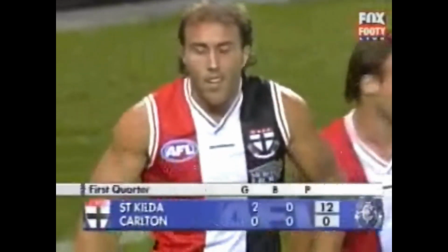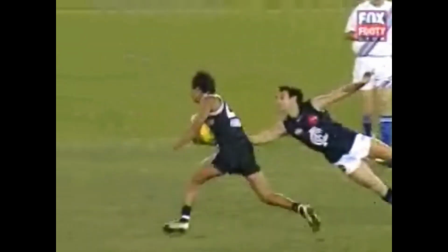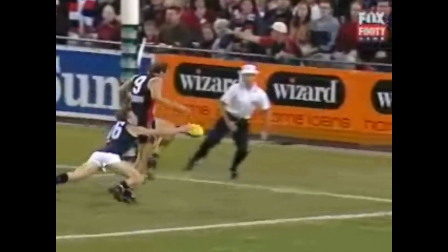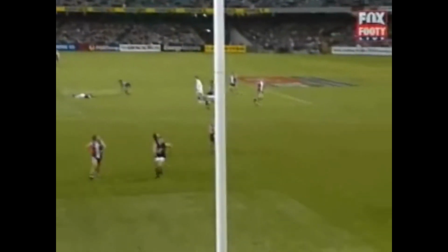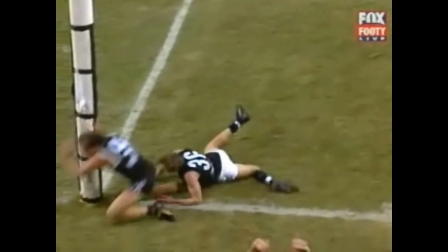So a great passage of play there by the Saints, and Fraser Gehrig has popped it through. Good defensive play by Thornton, got a fist to the ball. He was out of position. You see here Xavier Clark banged it in and Thornton did very well, but the superior pace there of Fraser Gehrig has beaten Spawn over the line. So a great start to the Saints, 2 straight goals, 12. Carlton yet to score.